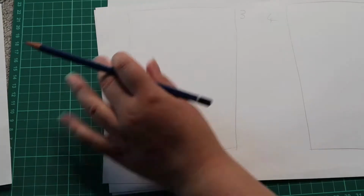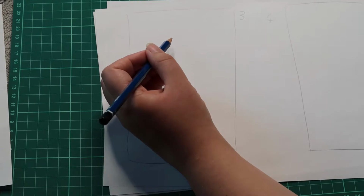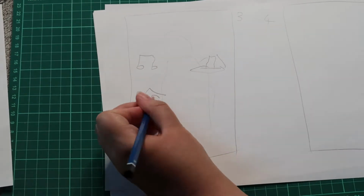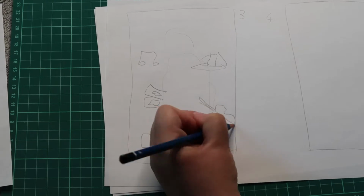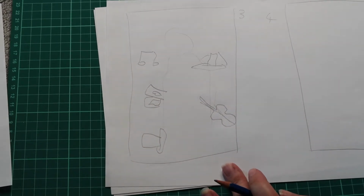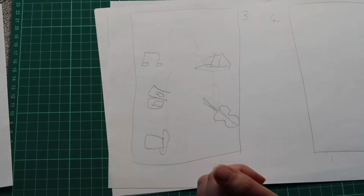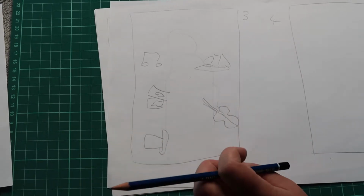Let's go. So number 3, 20 seconds on the clock. Go. Oh my god, I don't know what that is. There we go. Can you guess what this is? I don't know, have I drawn that too light? I think you can probably see what it is. Whether you can guess what it is or not is another matter, but there's your next one.